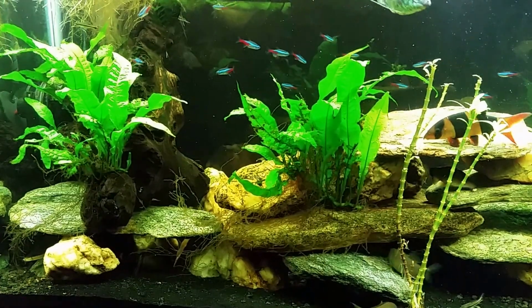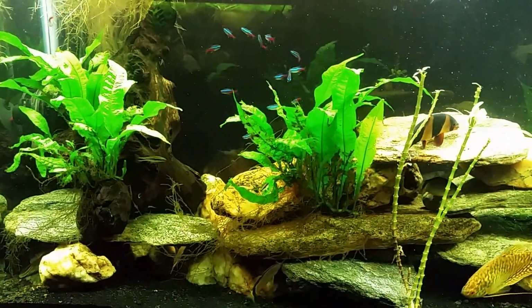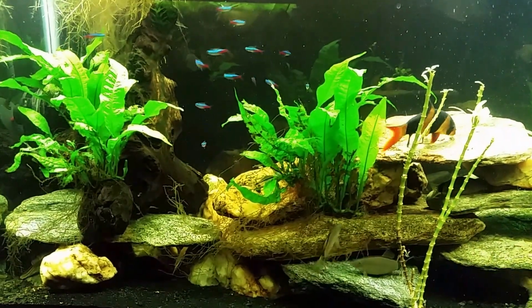I've had him for, I don't know, maybe 4 years now. He's one of the earlier fish I bought, and he just doesn't come out a lot. He's not a super active fish.